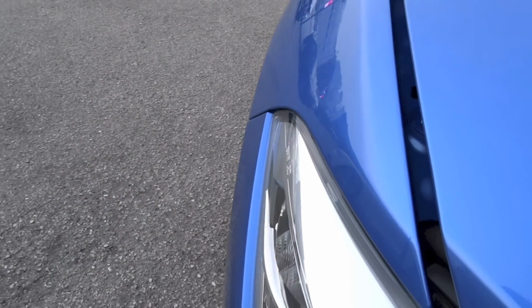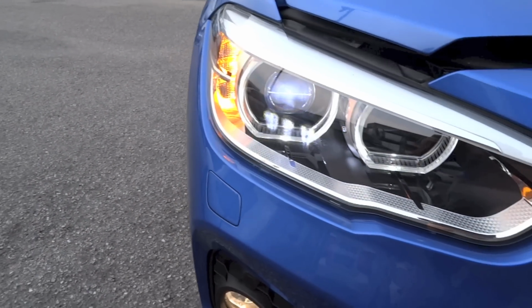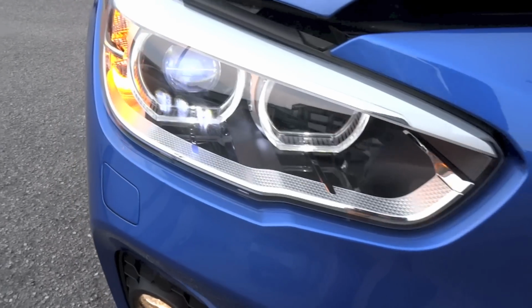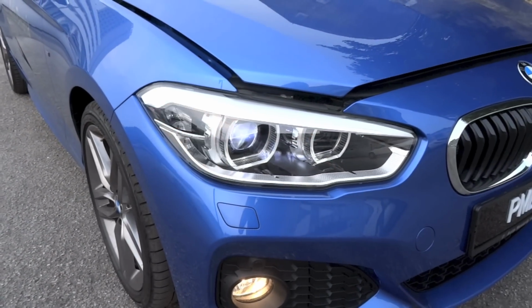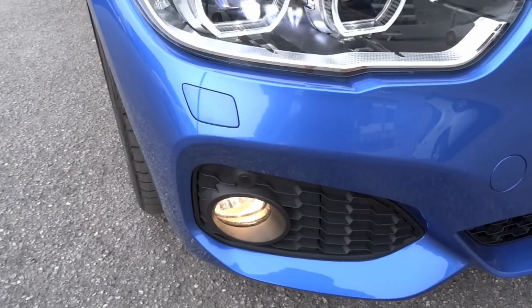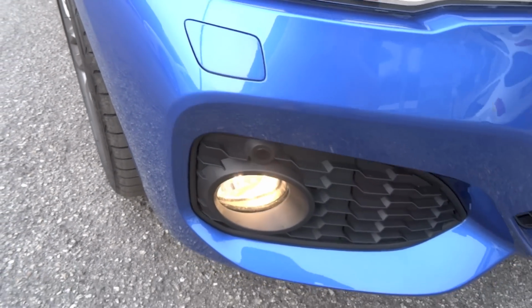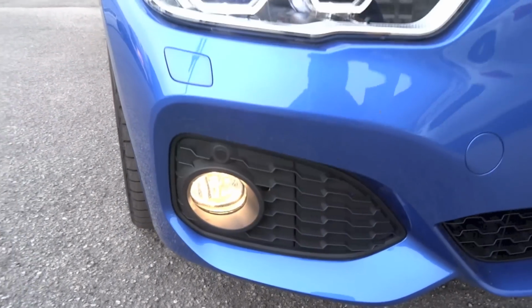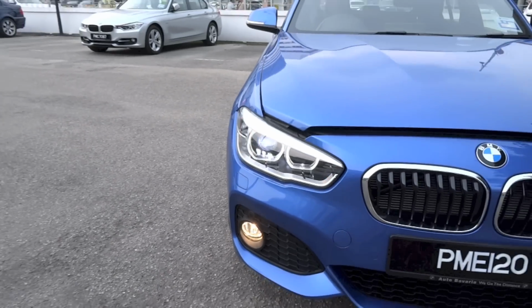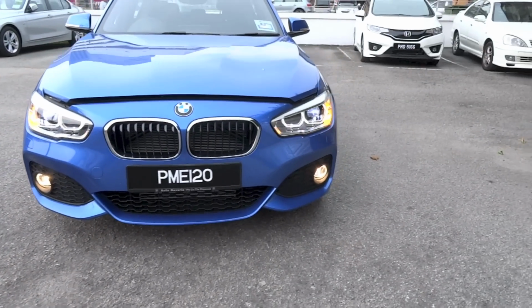Since 2004, BMW has produced two generations of its compact C-segment contender, the 1 Series. The first generation was available with four body styles: the E87 5-door hatchback that was on sale between 2004 and 2011, the 2007-2012 E81 3-door hatchback, the E82 coupe, and the E88 convertible. The last two were on sale between 2007 and 2013.